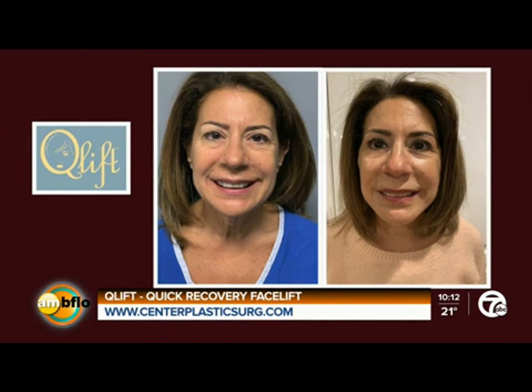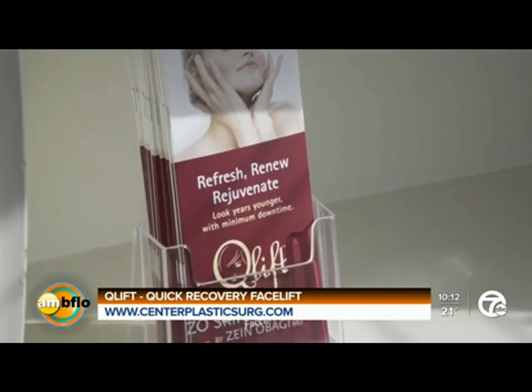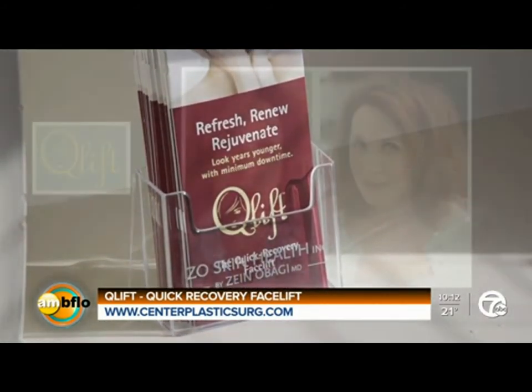So me and Dr. Rigan actually pioneered this procedure. I'm being very careful saying pioneering because a lot of surgeons modify procedures, and we actually kept on modifying the facelift, and in turn we called it a QLift. This procedure has very little downtime. We can do it under IV sedation. We do have a surgery center, Western New York Surgery Center. Patients can have it under IV sedation. Rarely do we put anybody to sleep.